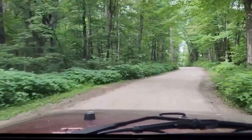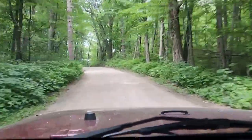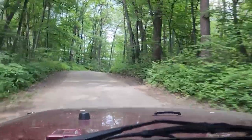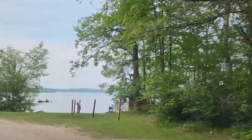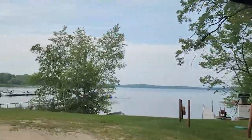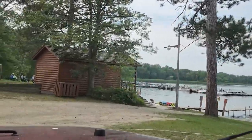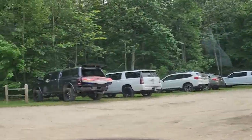David thinks there's another dispersed camping spot down here past the Bowen Lodge. So we are checking it out. There's a beach and a marina down here too. They definitely got docking for watercrafts. Oh, they got fuel here. Yeah, fuel. You can rent a kayak and stuff. Canoes, kayaks, probably paddle boards.